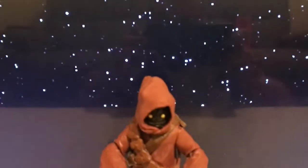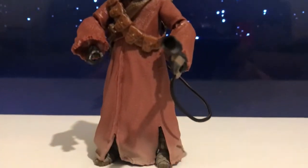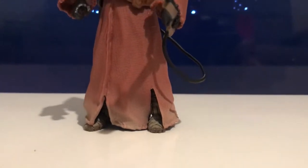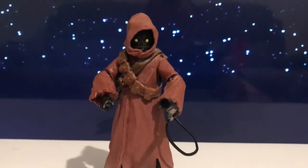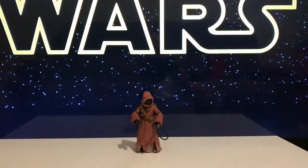Jawas were passionate scavengers, combing the deserts of Tatooine for droids or scraps, which they could capture and sell to local residents, forming a circle of trade. However, their reputation for swindling and selling hastily refurbished equipment and faulty droids.